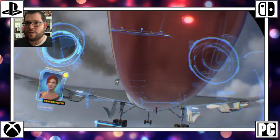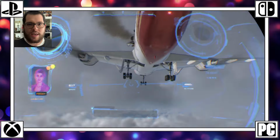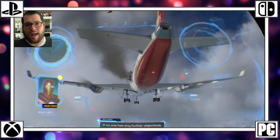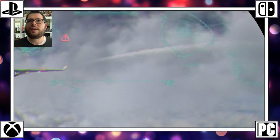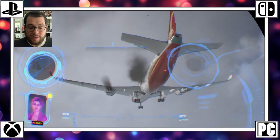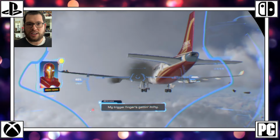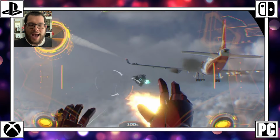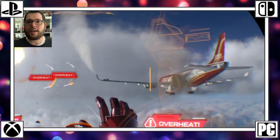And then you turn around, you see the jet flying off on the horizon, you fly off after it and begin attacking these enemy drones with your blaster. It is so incredibly fun. It really, really sells it. The music ramps up at the right time. The sound effects ramp up at the right time. Everything about this game just feels like Iron Man. They've absolutely nailed the tone and the feeling. It feels like you're playing a movie.